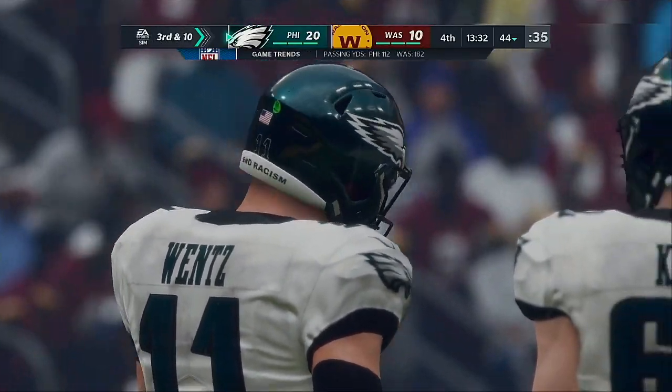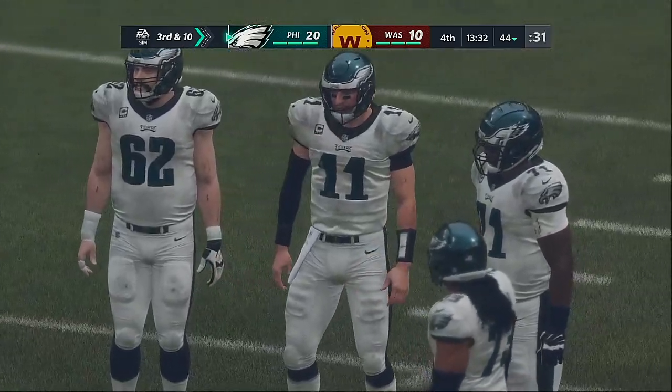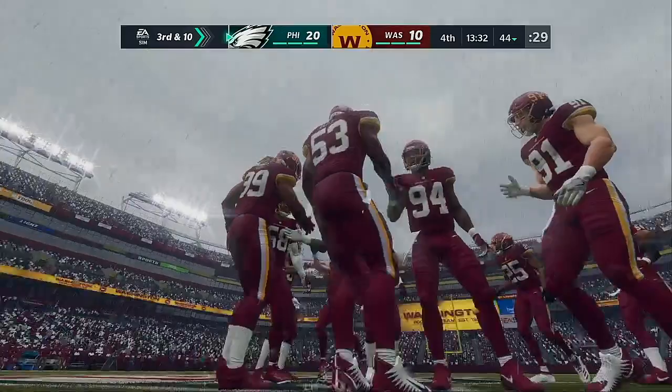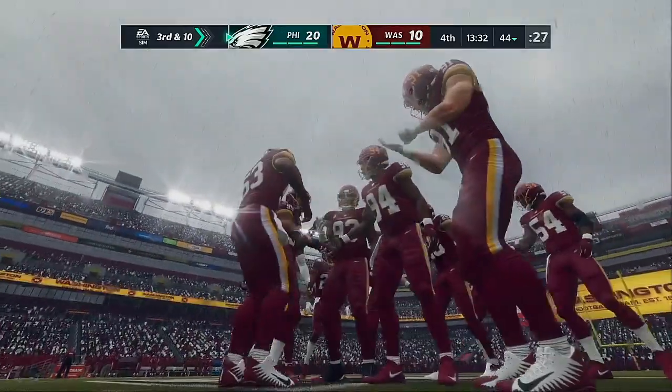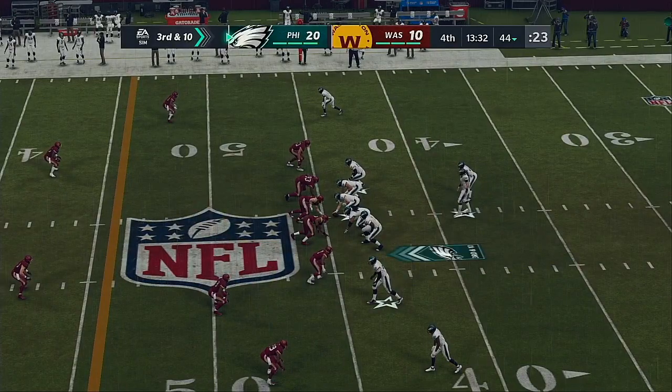Well, so far in this drive, they've done some good work. They force incompletions on 1st and 2nd down, bring up 3rd and 10. That brings up the big question. Do they bring pressure, or do they play coverage on this down? Big play coming up. Here's 3rd and 10.